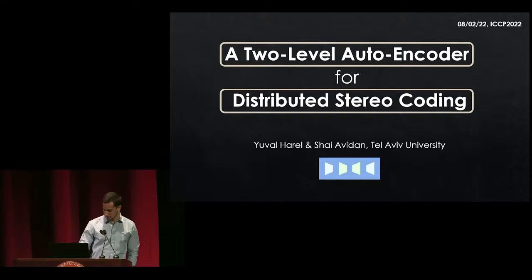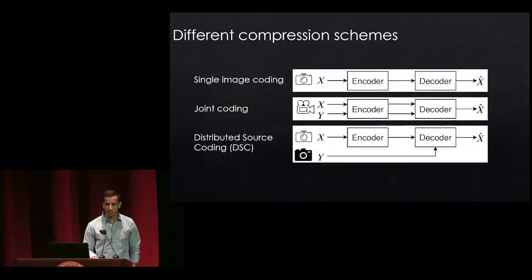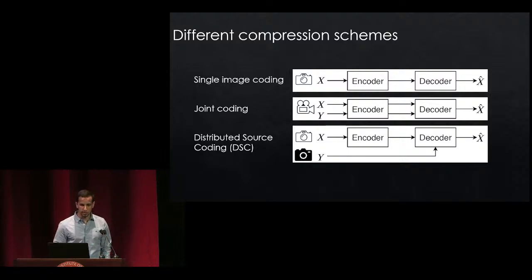In order to do it, let me please introduce you to 3 schemes of compression. The first one is single image coding. A single image goes through some encoder to compress the representation, and through a decoder to get the reconstruction. Second is joint coding. 2 images or more get compressed together, and you can leverage the correlation to further compress the image. This goes through a decoder, and you get a reconstruction.